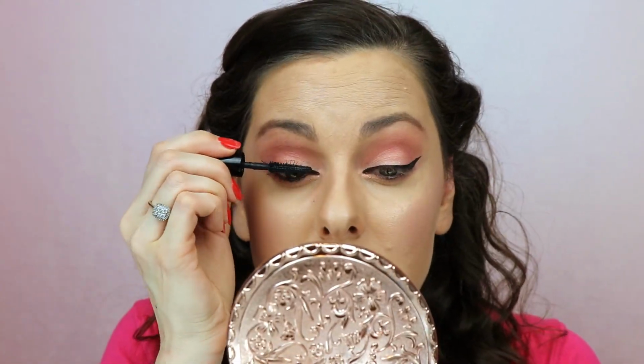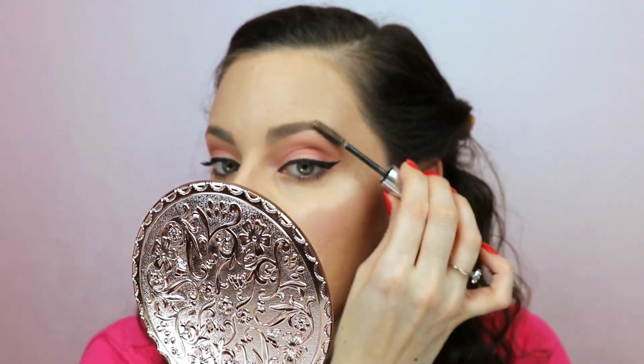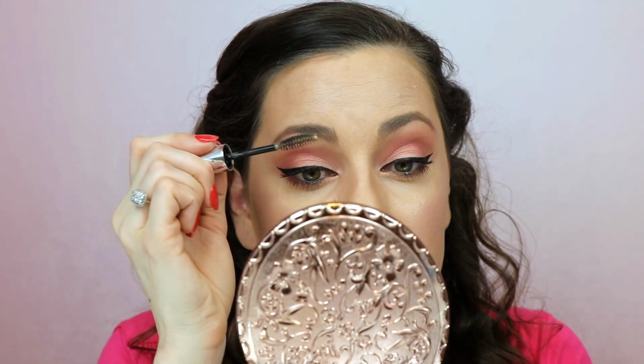So just layer on some mascara, or hopefully your lashes don't run away with you and you can apply them. All right, I've got eyes on and done. I'm just gonna go ahead and use a little bit of Anastasia Beverly Hills Clear Brow Gel to make sure that these bad boys don't go anywhere throughout the dinner. Don't want those to shift at all during Valentine's dinner, so I'm just gonna paste them in place, if you will.